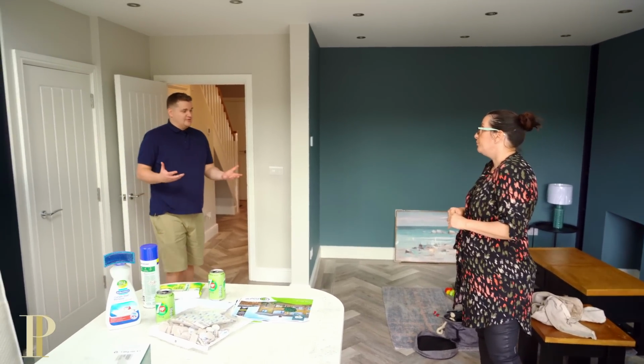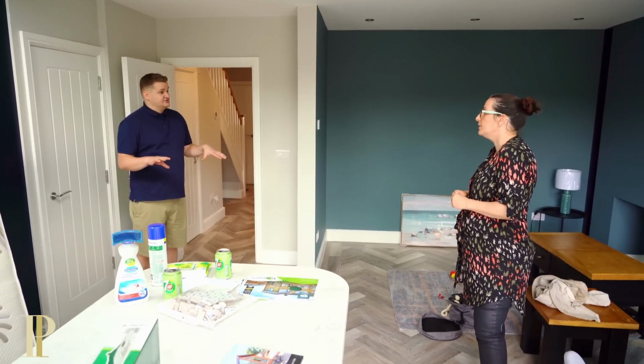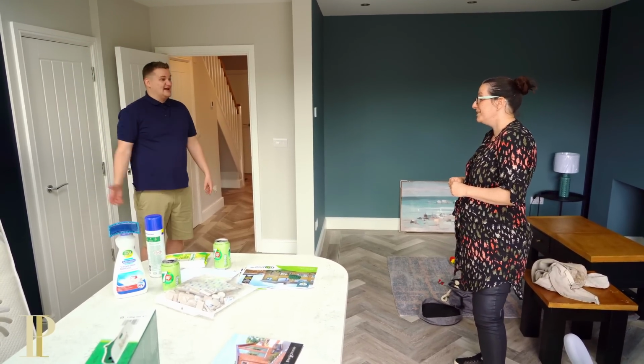Most people would not know how much it costs. They might think it's going to cost them 60 grand just for the structural issues. Yeah. But you've literally, with 60 grand, extended the property and refurbed the whole place. Yeah.